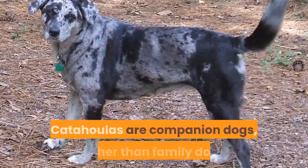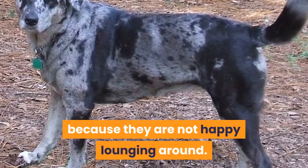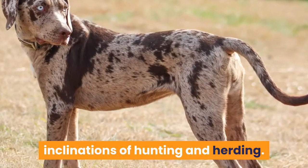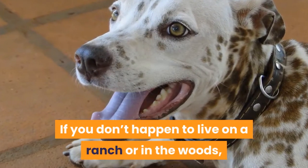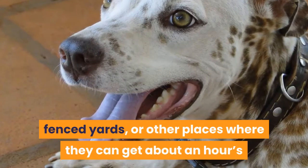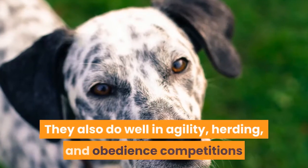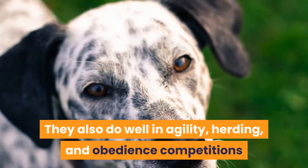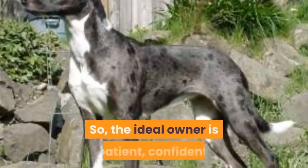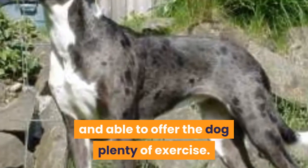Temperament: Catahoulas are companion dogs, rather than family dogs, because they are not happy lounging around. They need to be in a setting where they can indulge in their natural inclinations of hunting and herding. If you don't happen to live on a ranch or in the woods, Catahoulas will do well in houses with large, fenced yards, or other places where they can get about an hour's worth of strenuous exercise every day. They also do well in agility, herding, and obedience competitions that help keep both their bodies and minds active and engaged. So, the ideal owner is patient, confident, and able to offer the dog plenty of exercise.